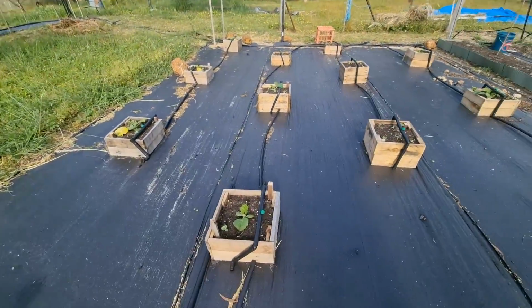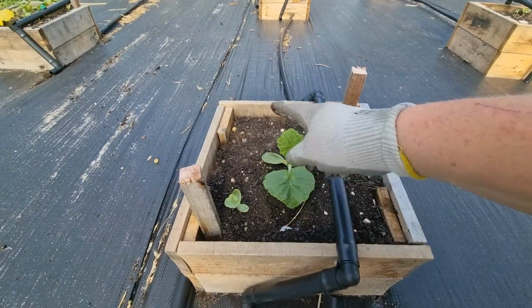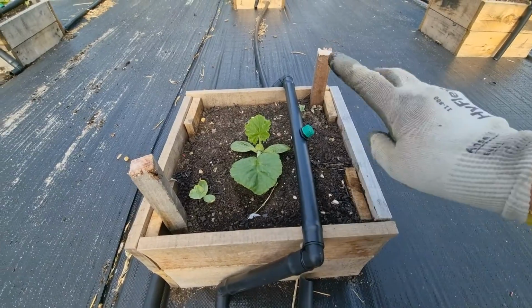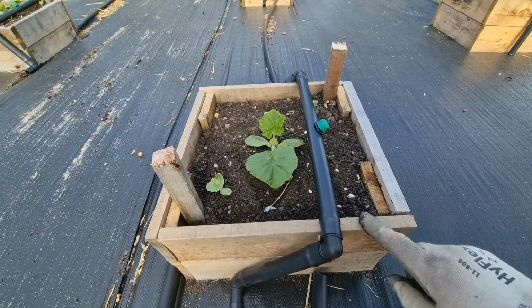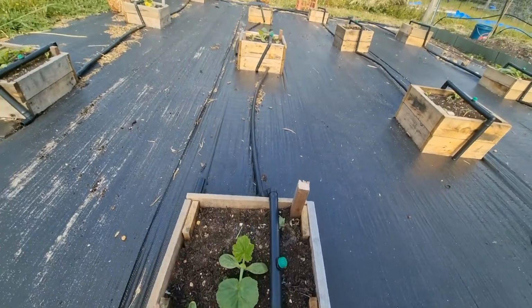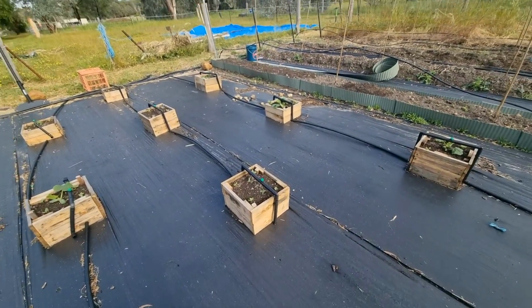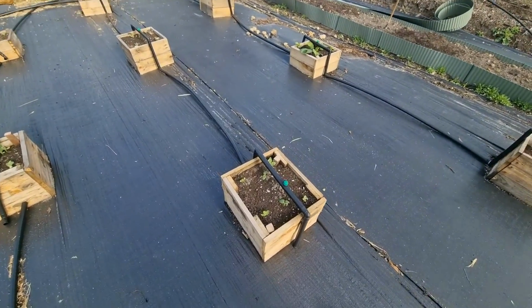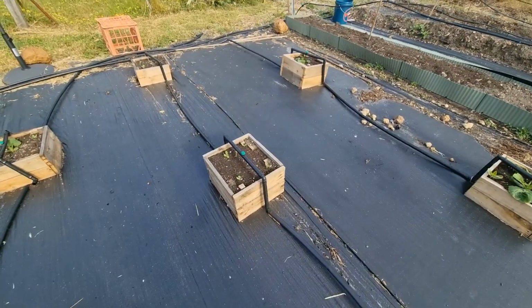So like this one here, this is supposed to have the 4 watermelons. It currently only has the 2, so I'm going to pop in some more seeds in here to get the required amount of plants that I need. So I'm just going to check each of these and do the same thing, and give them a check out for the snails.